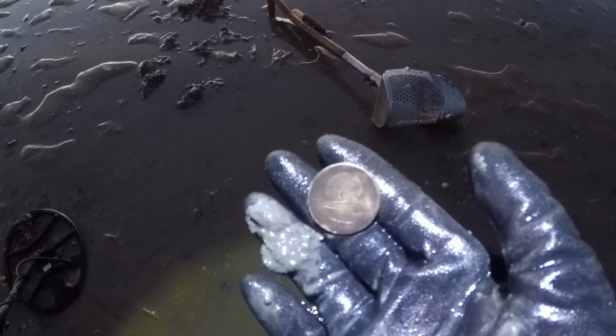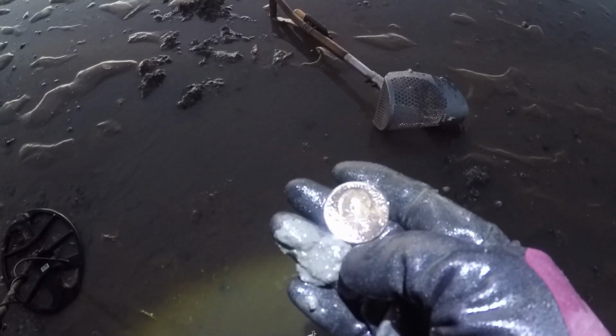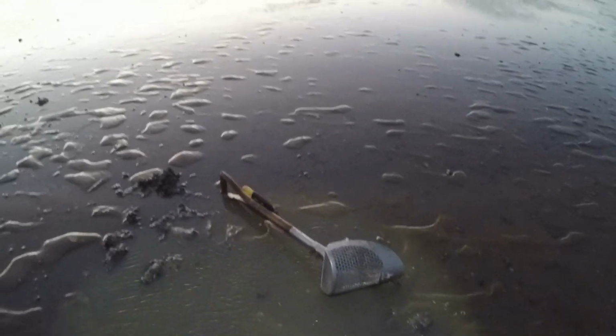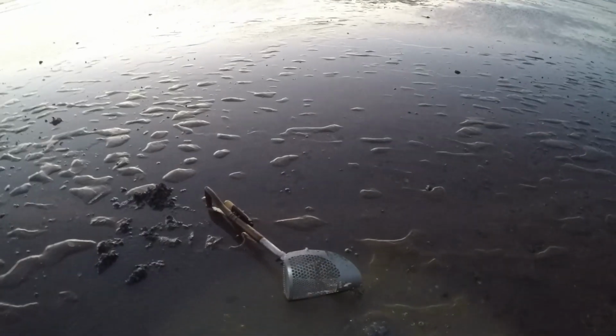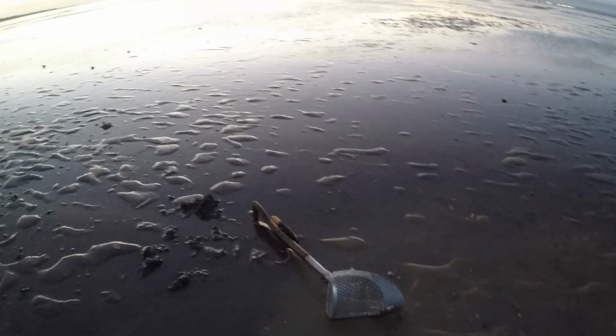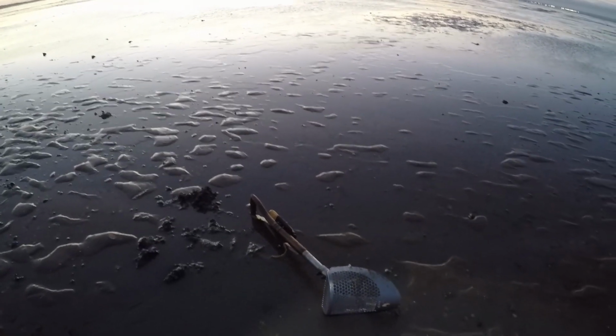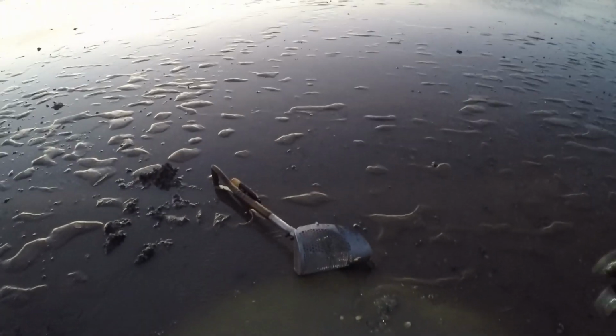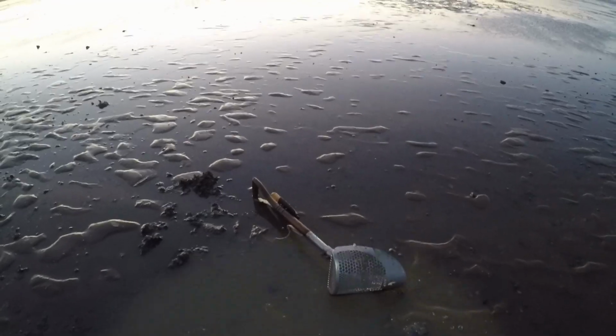That's looking a bit smooth. Oh nice, Edward the 7th. Oh, looks like I caught it there, look, scratched it. Give him a bit of a scar face. Yeah, I actually just walked over a target just back that way a little way. It's just before I found that Victoria, and I was just going to turn back and go back for it because it was an iffy signal. But anyway, I'm going to try and find it. So I might just stick around this area and have a look.